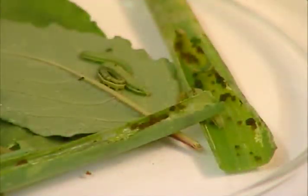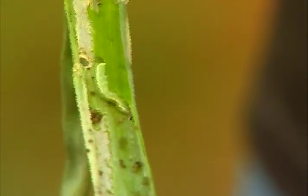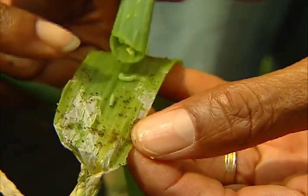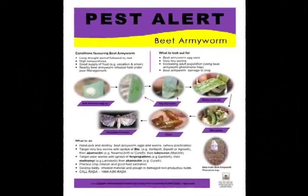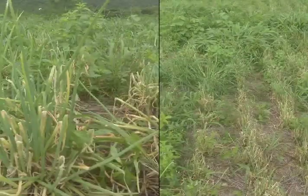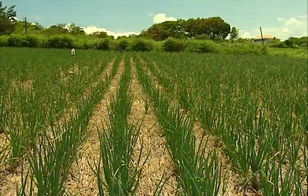But recently, the beet armyworm has been plaguing many escallion and onion farmers in Jamaica. It has been around for many years, as a matter of fact, dating back to the 1970s on legumes. The first report of beet armyworms in Jamaica on escallion was made in the 1990s. It originated in Southeast Asia. The beet armyworm is a serious pest on over 90 plant hosts, including weeds, trees, grasses, and field crops worldwide.